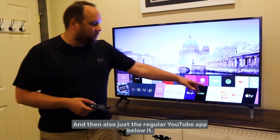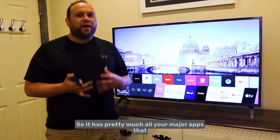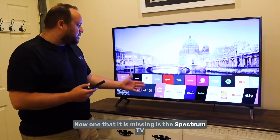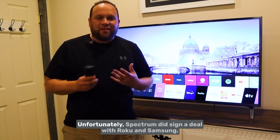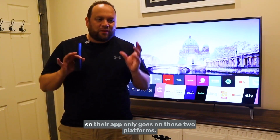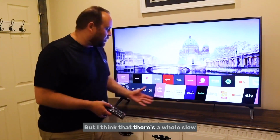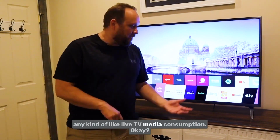And then also just the regular YouTube app below it. So it has pretty much all your major apps that you're probably looking to consume any type of media on. Now, one that it is missing is the Spectrum TV app, which for myself, that's how I watch regular TV. Unfortunately, Spectrum did sign a deal with Roku and Samsung, so their app only goes on those two platforms. So you can't get the Spectrum TV app on here, but I think that there's a whole slew of other options if you're looking to get any kind of live TV media consumption.